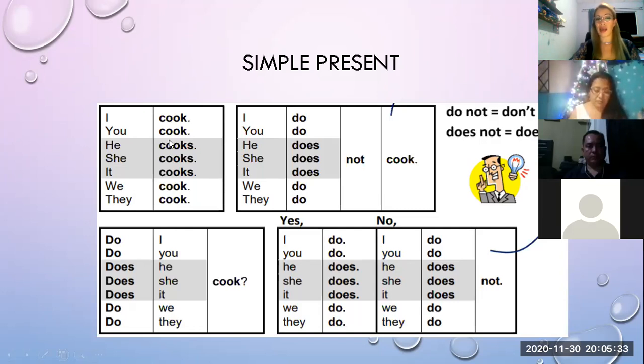Y todas esas reglas se aplican solo en oración afirmativa, tercera persona singular, ¿verdad? Ya los demás pues no sufren cambio. Igual decíamos que para hacer oraciones negativas, vamos a usar el auxiliar do y not, o does y not, ¿ok? Que en forma corta es don't y doesn't. ¿Cuándo vamos a usar don't? Con I, you, we, they. ¿Cuándo vamos a usar doesn't? With he, she, it. Y no vamos a variar el verbo, ¿verdad? Ya no le vamos a poner nada de ese ni nada de eso.